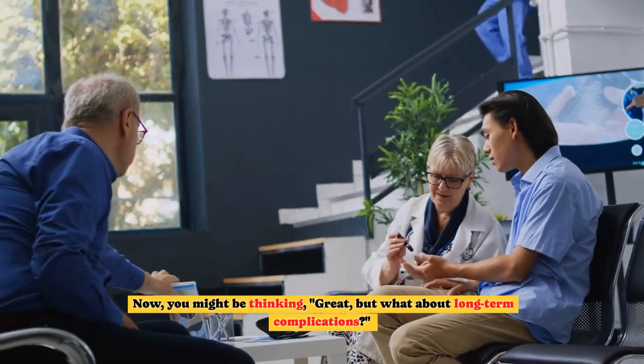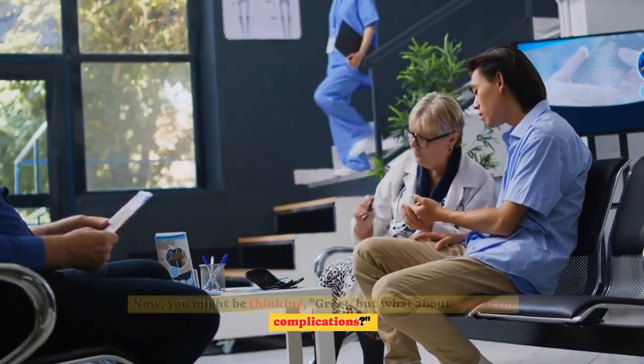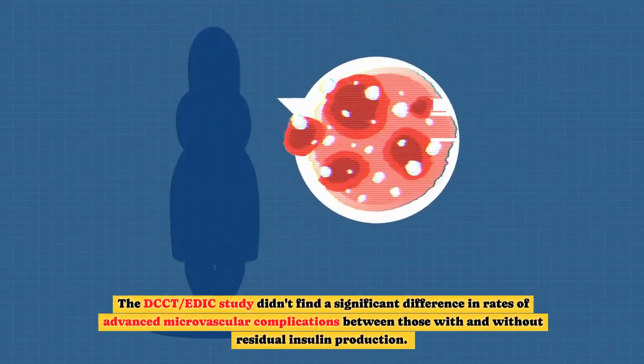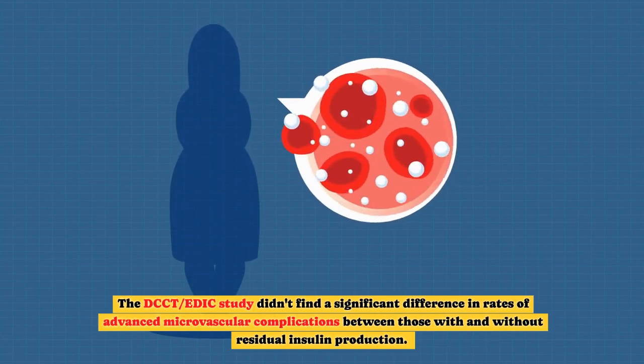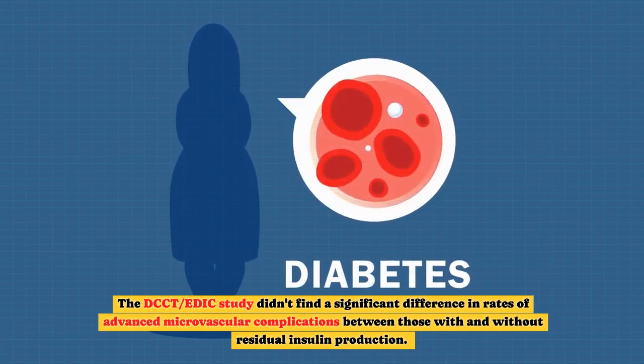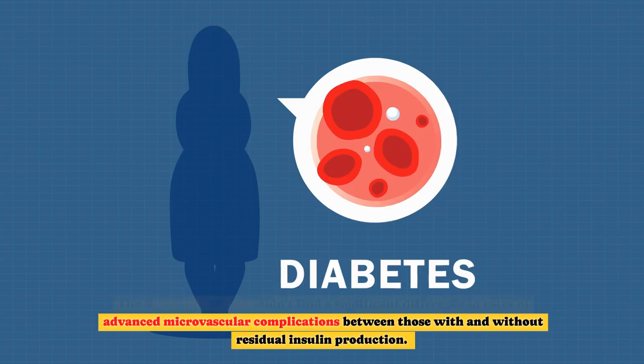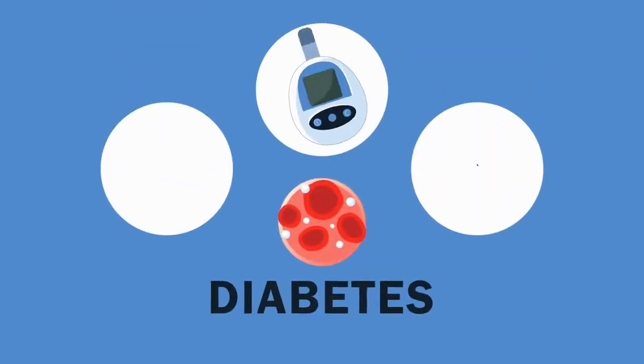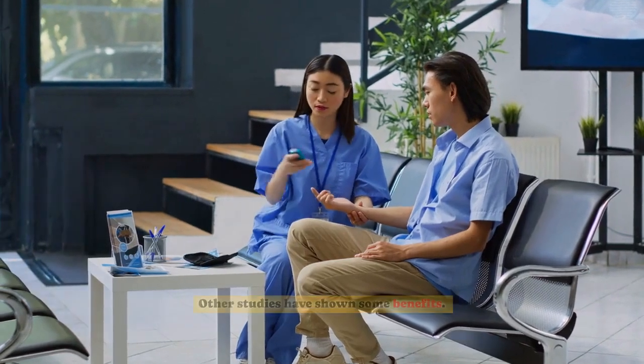Now, you might be thinking, great, but what about long-term complications? Well, the news there is a bit mixed. The DCCT-EDIC study didn't find a significant difference in rates of advanced microvascular complications between those with and without residual insulin production. But don't lose hope. Other studies have shown some benefits.